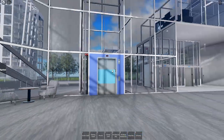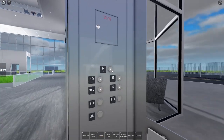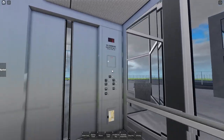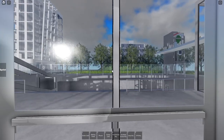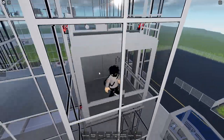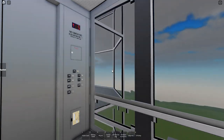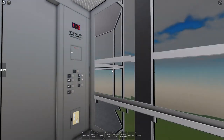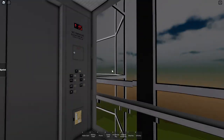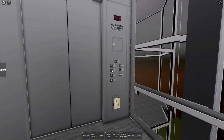Ooh, this got updated. Check out this. Oh my god. Holy update. For that shaft now. I want to hear the motor from this floor, and then we can get on the service elevator from up here as well.